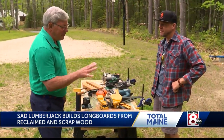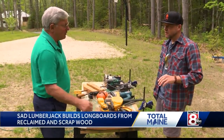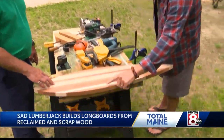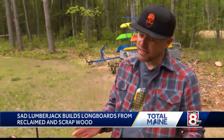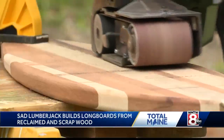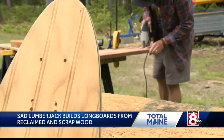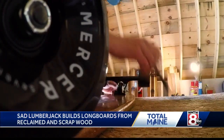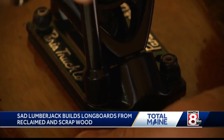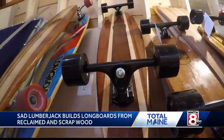So how many pieces of old wood is in this one board? So you have 1, 2, 3, 4, 5, 6, 7, 8. Oftentimes there are 9. You get the edges. So 9 pieces of wood that come from various places. With all those pieces, it takes roughly 6 hours over 10 days to complete just one board.